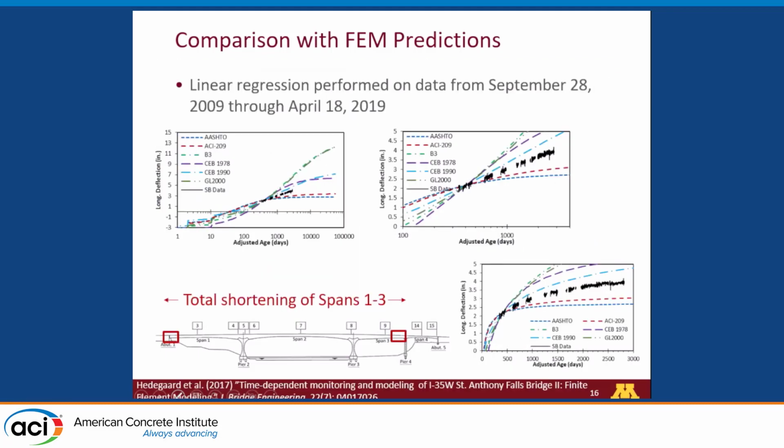Again, just a few more looking at total shortening. If we look in log time with this plot right here, it just keeps going, so it hasn't really seen an end yet. And so it's looking closer to these models that just keep going, much less like the classic AASHTO model. That's the 2010 AASHTO model, and then the ACI 209 previous model there.